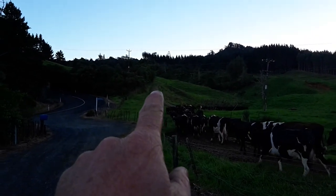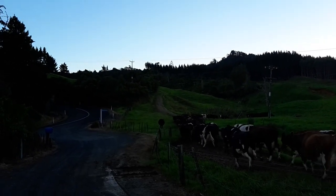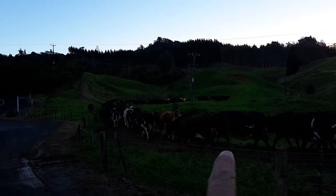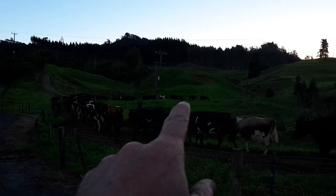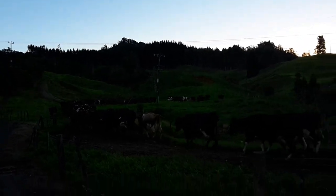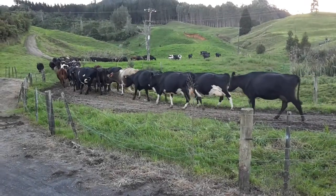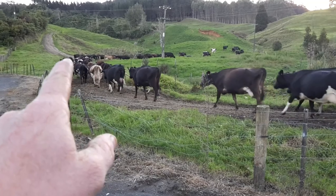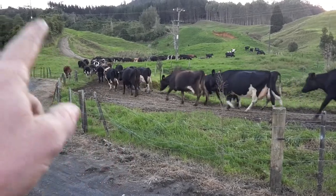You won't be able to see it on the camera, but just across the race there, there's a spring with a backlatch. And so we move them from where they're going. They get half of the paddock that they're going into. And in the morning, the backlatch will go off and they can walk home from here.